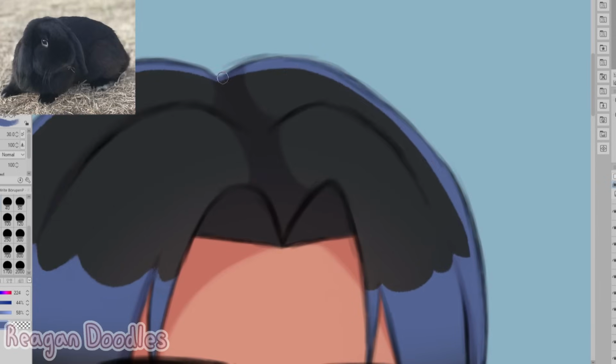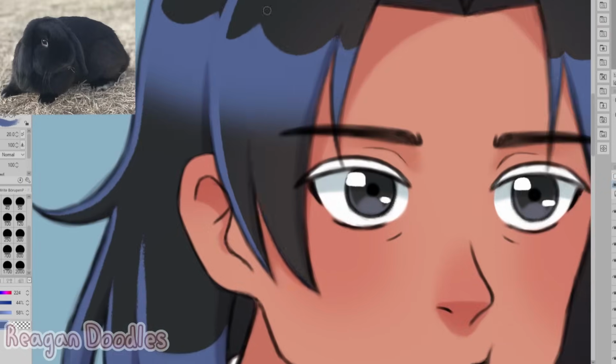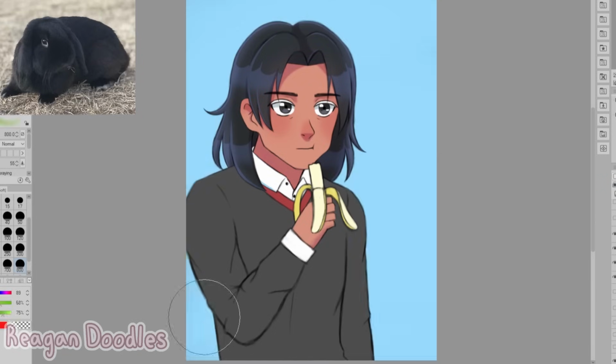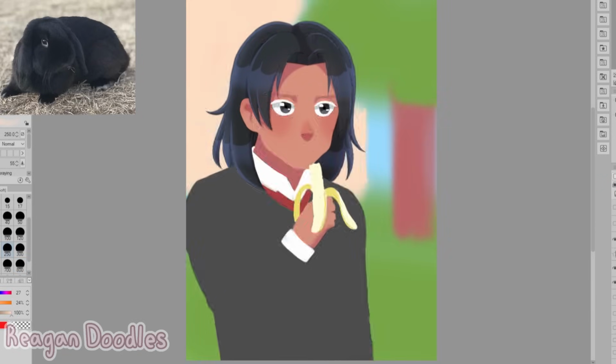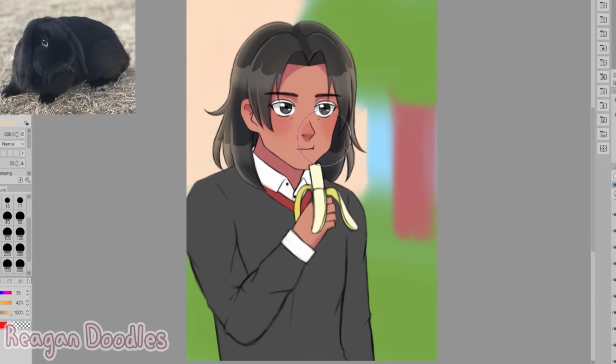For Coco's colors, I made him have black hair because he's a black bunny, and decided to give him really long hair to kind of copy how his ears go, because his ears just flop down, but I gave him longer hair. I made his hair kind of fluffier to try to make it look interesting, because I feel like extremely straight hair just wasn't looking right.